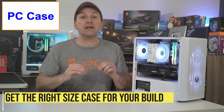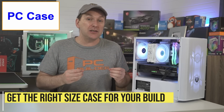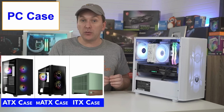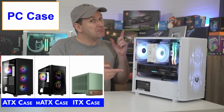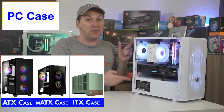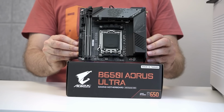Number 2 is making sure that you buy the right size case for your motherboard. Like motherboards, cases come in different sizes. ATX cases will fit ATX-sized and smaller motherboards, while micro ATX cases are not going to fit a full-size ATX motherboard. And many small form factor cases will only fit ITX motherboards. If you're not sure, check the PC case specs before buying it to make sure it's going to fit your motherboard.